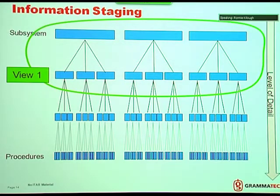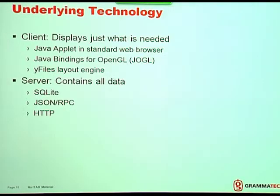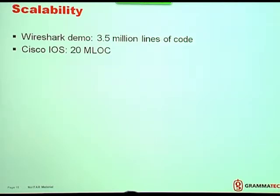All right, so this is just illustrating how the amount of information that we show and that we ship to the display client depends on where the camera is. And as you drill down the system, you're showing maybe the same number of nodes, but you're excluding the top level nodes and you're excluding a vast amount of the leaf nodes in the system. I showed you a demo of 3.5 million lines of code. At Cisco, they were using it with 20 million lines.